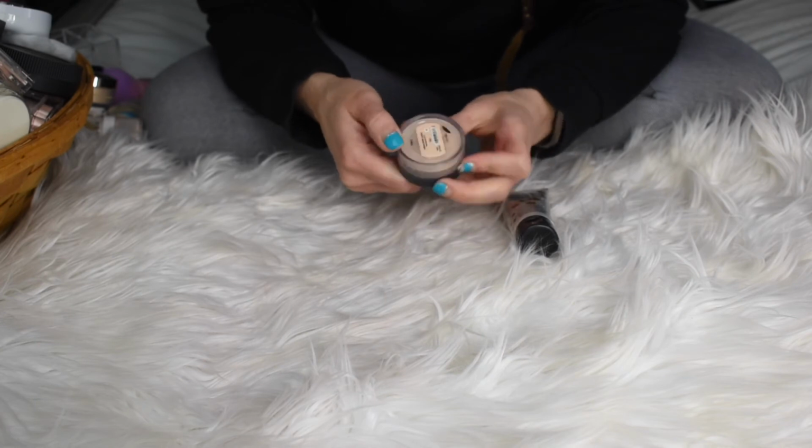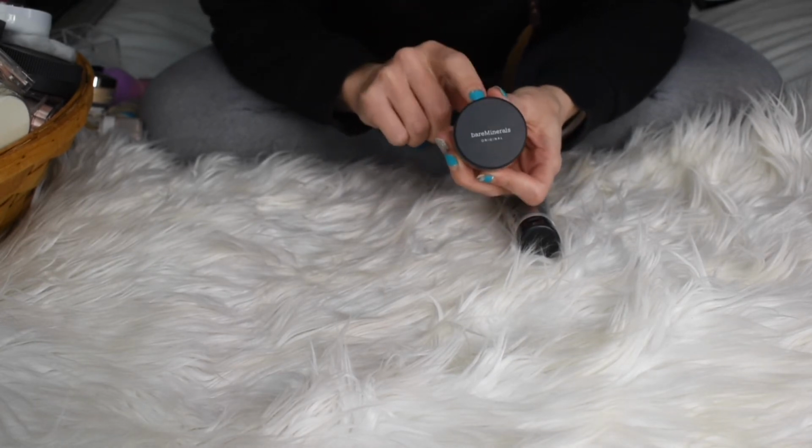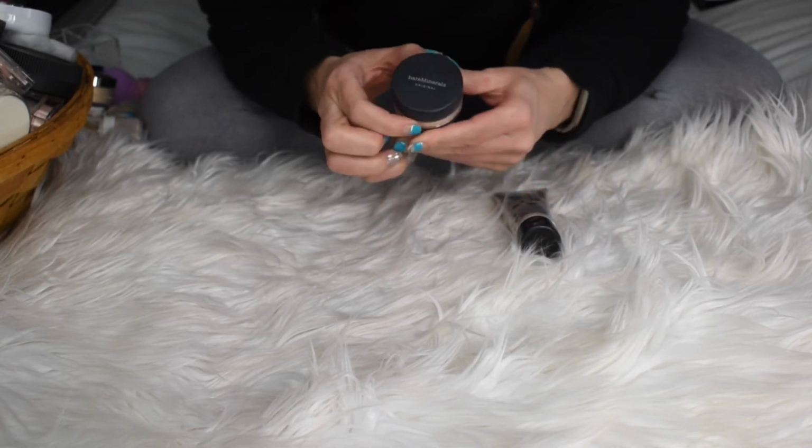Next, I have this little Bareminerals Original Mineral Foundation Powder. This is in Fair. This is one that I had a larger size of, and I decluttered it to give to my niece because she absolutely adores this foundation. So I'm going to go ahead and pass this one along to her.